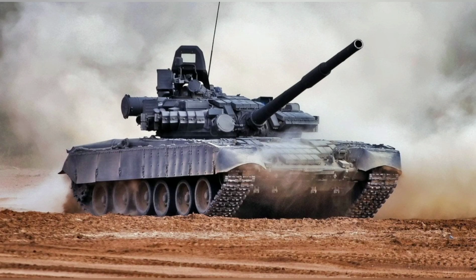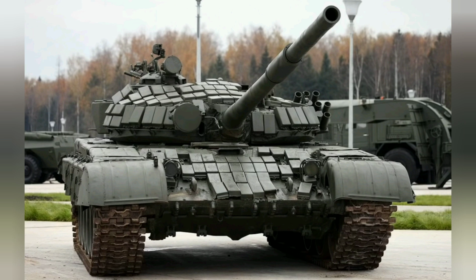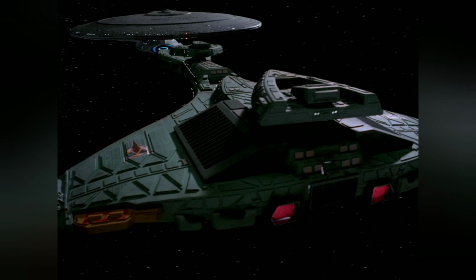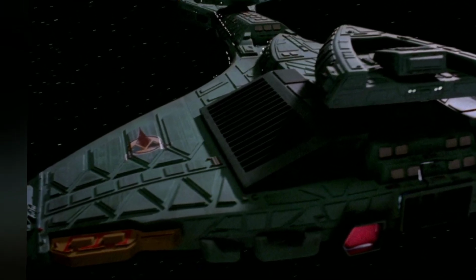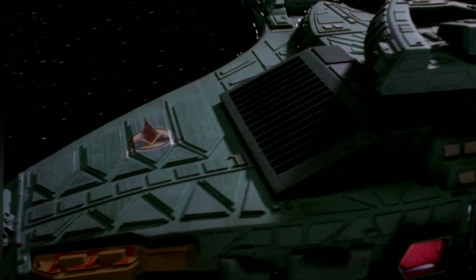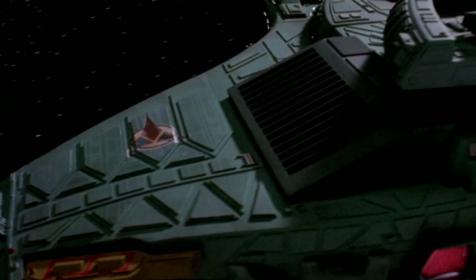The hull on this ship would have an armor rating of 0.34. One of the really interesting things is that the T-72s, T-80s, and T-90s use plate armor, and that plate armor is actually seen on the Klingon Vor'cha-class cruisers, Birds of Prey, and Kvorts. If you look at this, you'll see the actual hull of the starship itself, and when you zoom in, like what's before you right now, you'll see those squares and triangles. Those are actual plate armor.